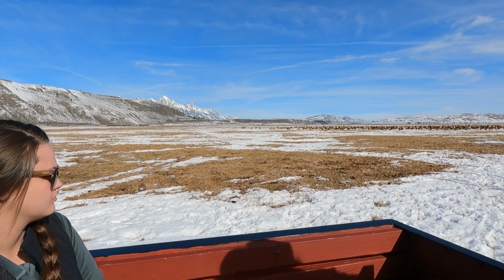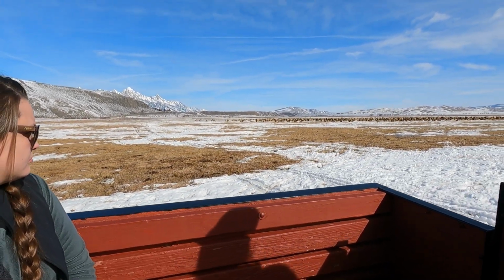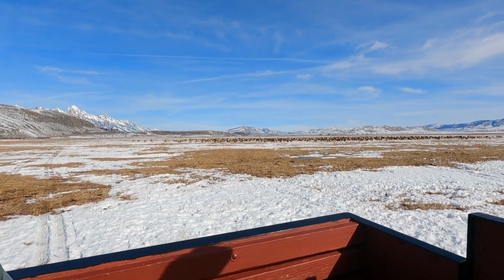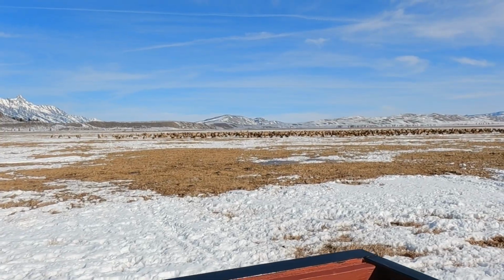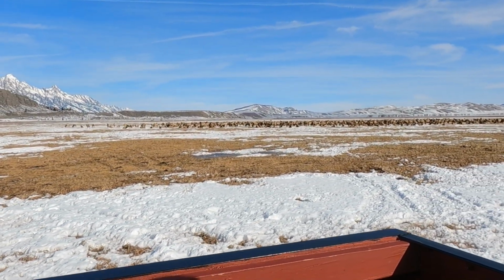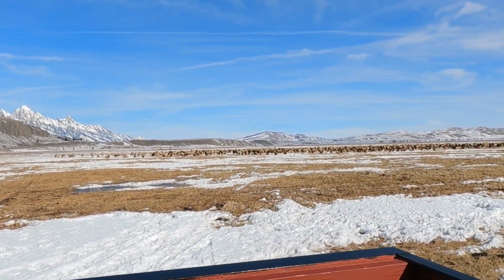So the government ended up sending a biologist out. He stayed out here for an entire winter. Basically surveyed the whole valley, how the grass would grow, how many animals it would support. They ended up creating the refuge in 1912 and then started buying back the homesteads out here around 1914.